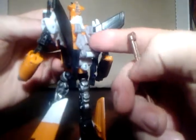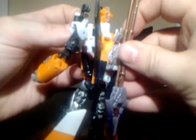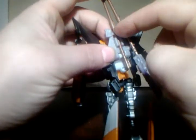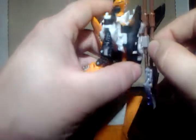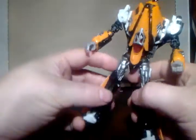Stand up. And then again, this slot from the vehicle mode, the jet mode, that's still there. And you can just tab it in there. However, it doesn't really go anywhere particularly. I like to have it so this fat piece is just over the grey there, and then just kind of leave it loose. You can't have it flush because it just smacks into the back of the head, so you leave it a little bit loose so there's a bit of a gap. But what are you gonna do, you know? What are you gonna do?